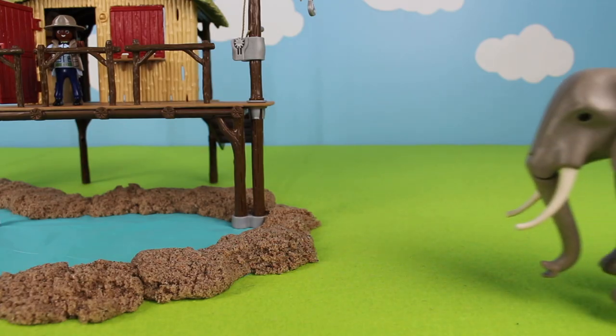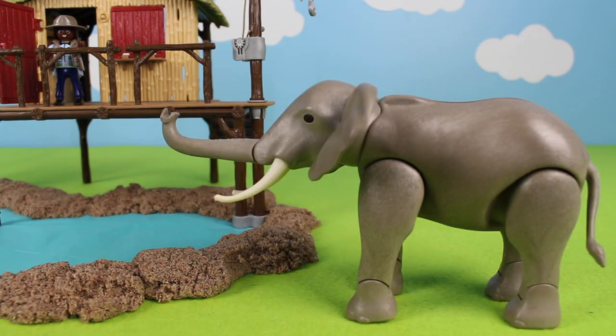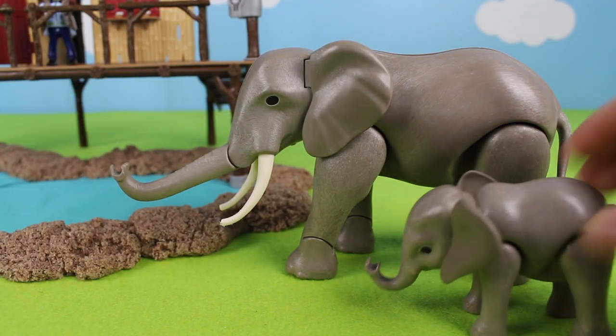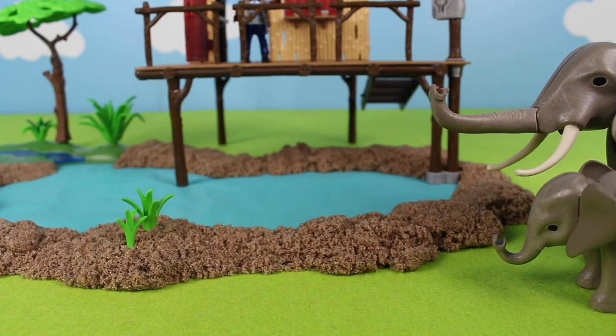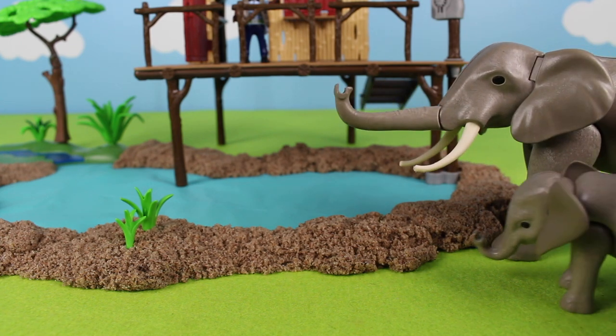What kind of animal do we have first? It's an elephant. Elephants use their trunks much like we use our hands. It looks like she's looking for food. Here comes her baby. There are two babies. I think they're hungry. Oh look, I think she spotted some grass in the sand near the pond.